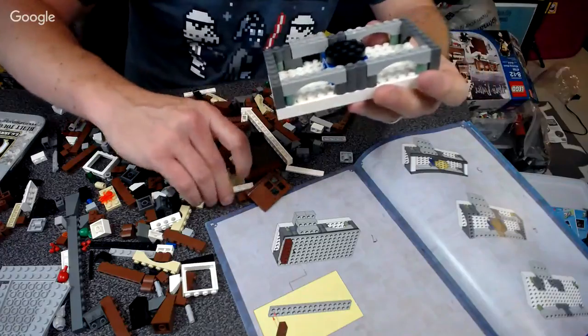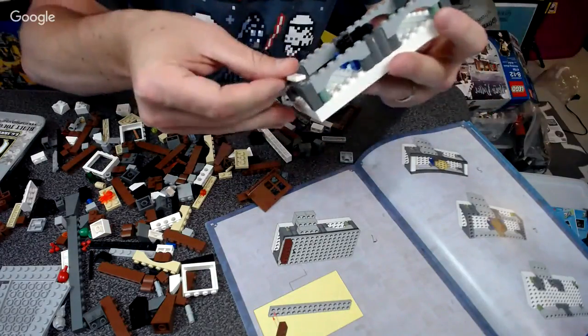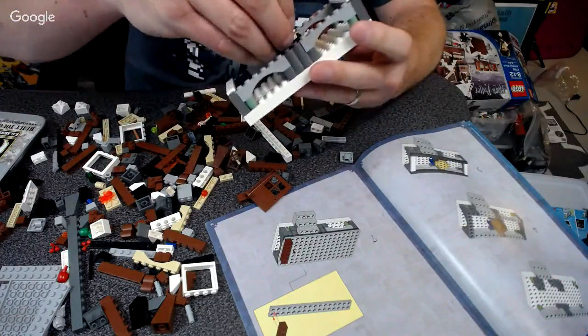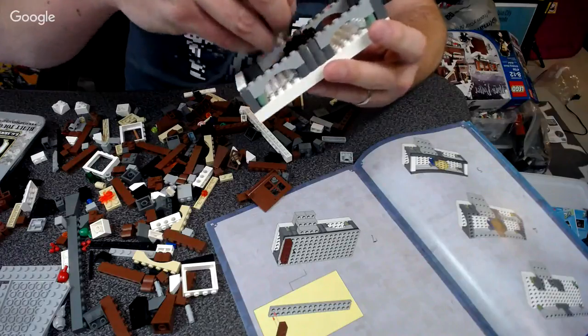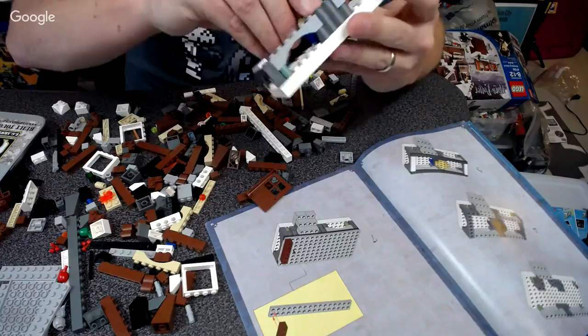Then we're going to put some tile up around here. Tile this up on both sides here. A piece in the middle. Let's turn this.